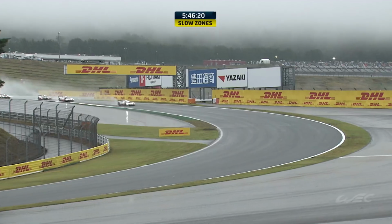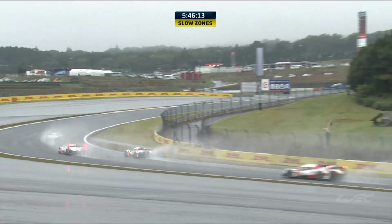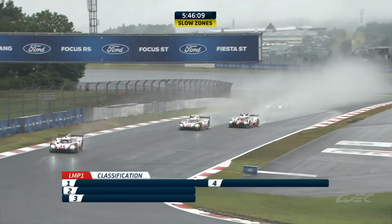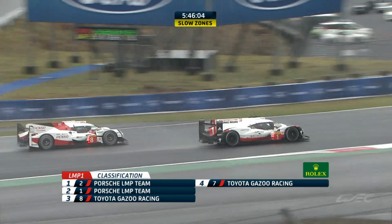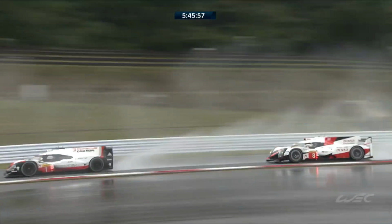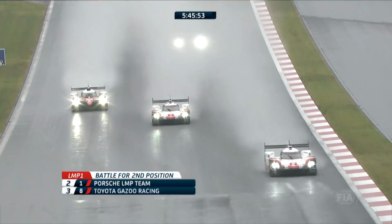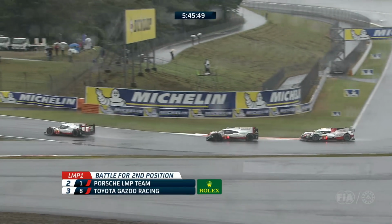So number 2 Porsche leads from the number 1 car. Number 8, the only championship challenger left for number 2. And look at this, Sebastian Buemi in the Toyota with a really tight line, trying to take the battle to Andre Lotterer in Porsche number 1, trying to find a way to squeeze through. Who's got traction here? You can see the tail of the Porsche wagging. The Toyota's almost alongside. Buemi really needs to get to grips with car number 2. Can't be spending time battling with the number 1 car if he can avoid it.